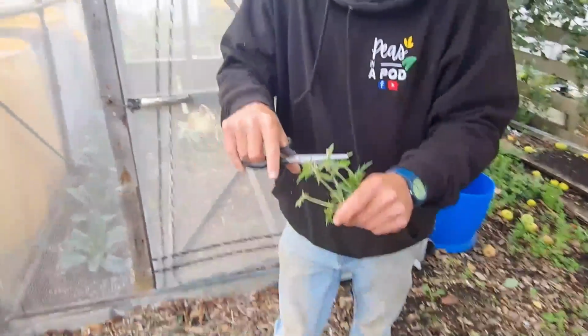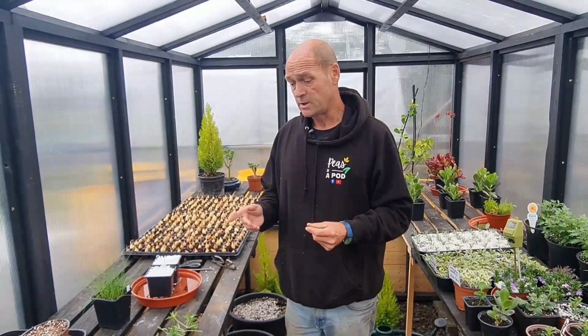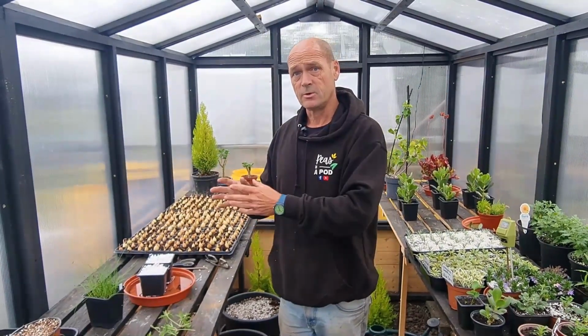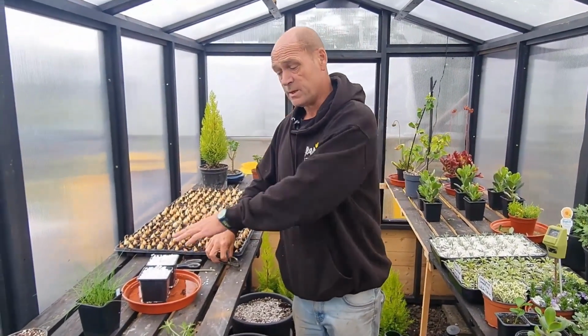We'll get them rooted. Right, so a good tip when you're doing cuttings, what I've learned to do as well, is you get in your mind, you've seen a plant you want to get a cutting, especially if it's in your own garden, don't take the cuttings and have them sat there while you're getting your medium, what you're going to root them in, ready. Do it beforehand. These are just going straight into some perlite.